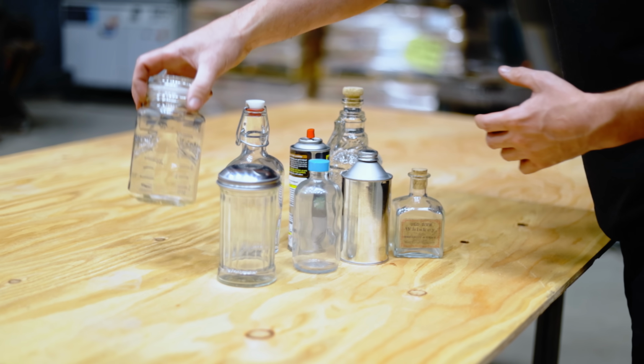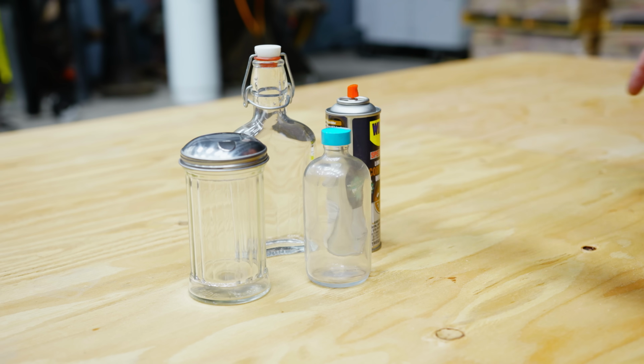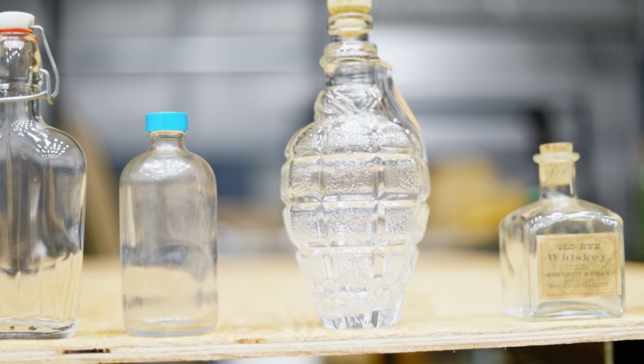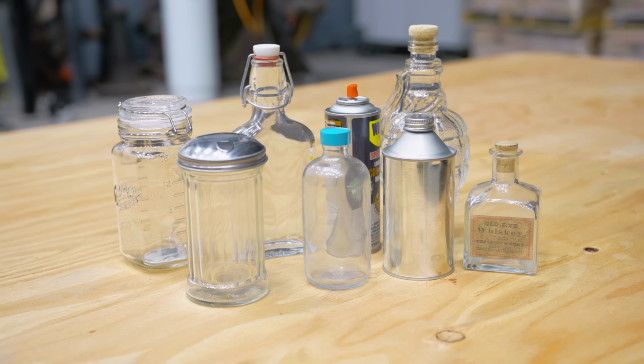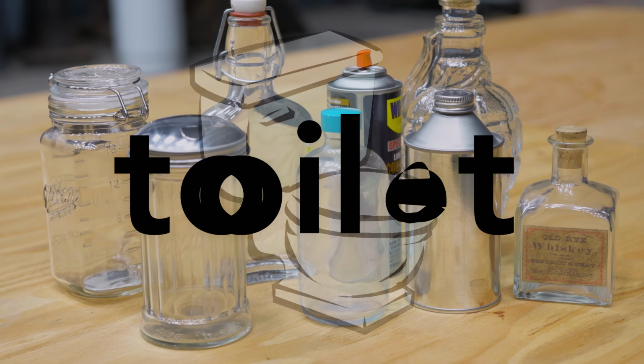At first thought, I wanted to use some glass containers, or something like this WD-40 can because it's steel and smooth. But it doesn't matter which one I choose or make, as long as it sits on top of the lathe to oil it. Toilet.